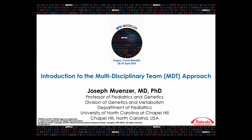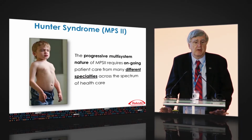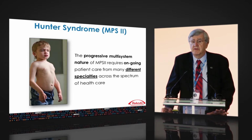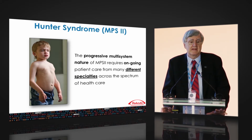Hunter syndrome is a progressive, multi-system disease that requires really ongoing patient care. These patients have progressive disorders. It's not a static disorder. There are many different organ systems involved, so it's important to really get your multi-specialty colleagues involved in these patients' care for the best outcomes. With virtually every system involved, therapy is beneficial, but it's not a cure. We don't cure these patients, we manage them.